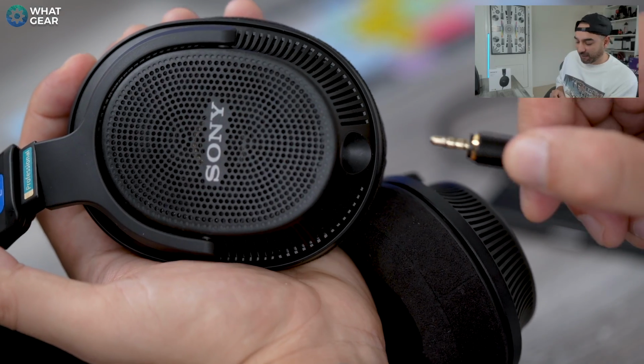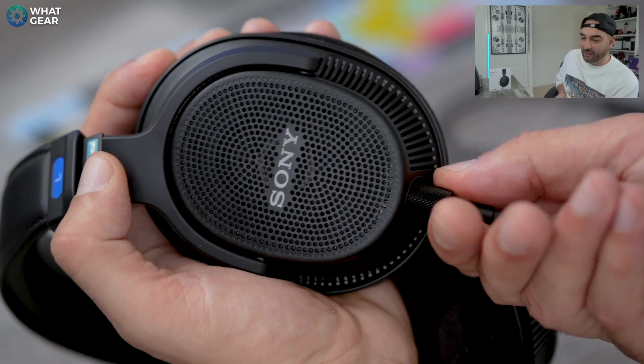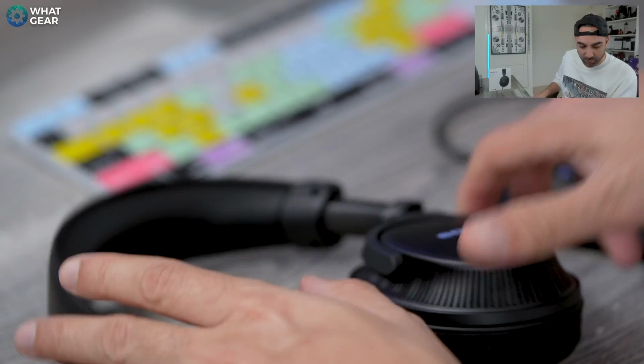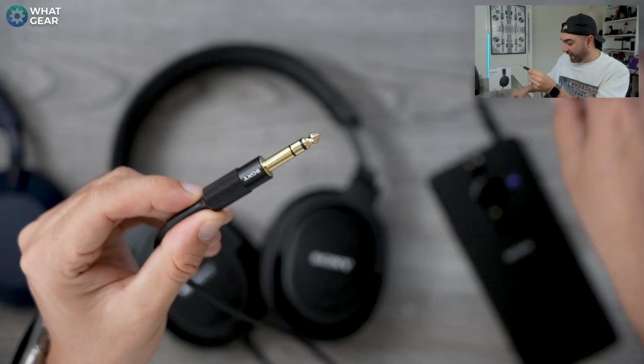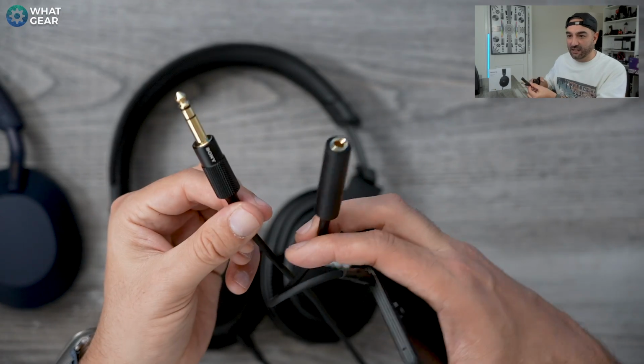Now, something to keep in mind about the MV1s is these are indeed wired headphones, and they do throw in a very premium audio cable with a full 1/4 inch as standard and an adapter in the box as well, so you can plug this into pretty much any audio device.